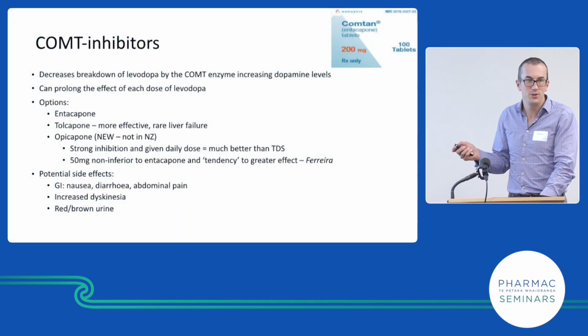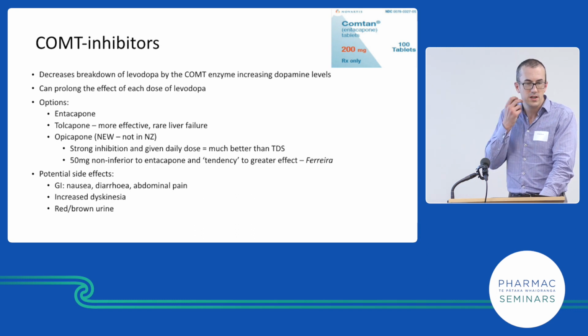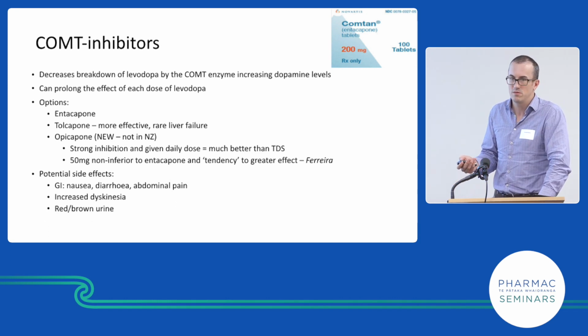COMT inhibitors we do use. So this is another enzyme which breaks down levodopa before it gets to the brain. And you can use, there's 2 different kinds in New Zealand, entacapone and tolcapone. Entacapone is 200 milligrams 3 times a day. So it might give you another half an hour to an hour of extra effect. All it does is just boost the amount that gets to the brain. And so it's not a miracle sort of treatment.